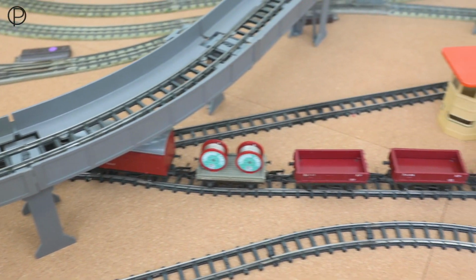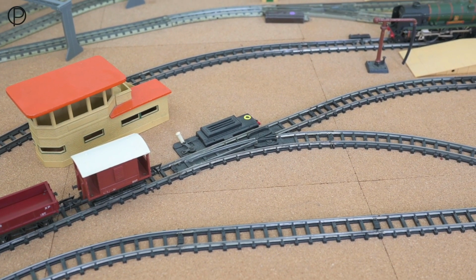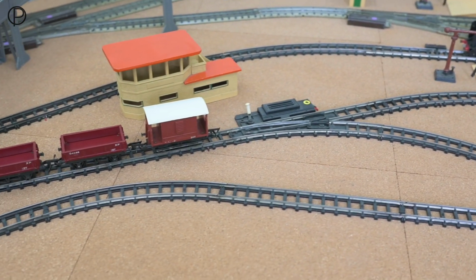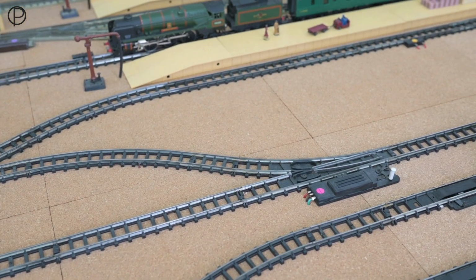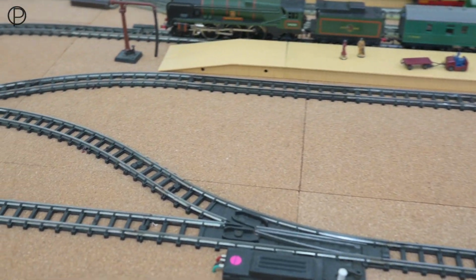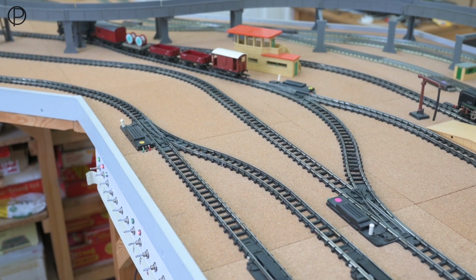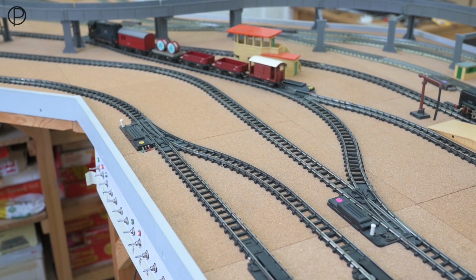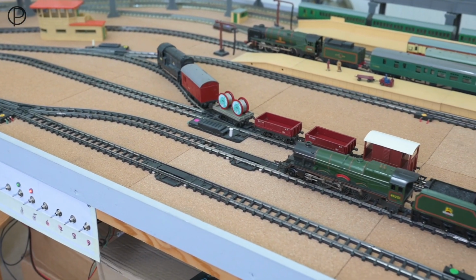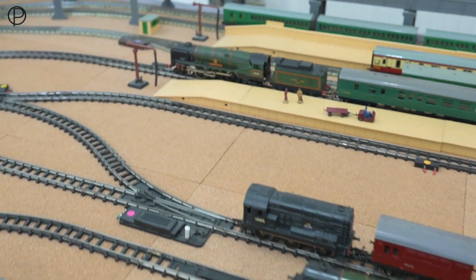So let's switch this one again. So I'm looking behind me at the moment. This is just playing with trains again. So let's see if we can keep remembering which direction. One more to play with here as well. So that one wants to go that way. Let's come this way now and watch that one come forward. That's quite successful so far.